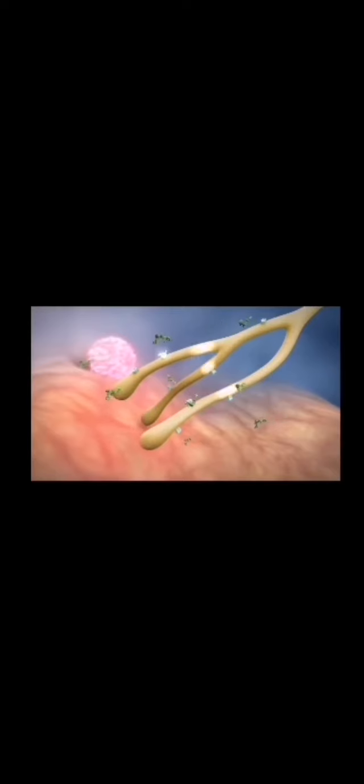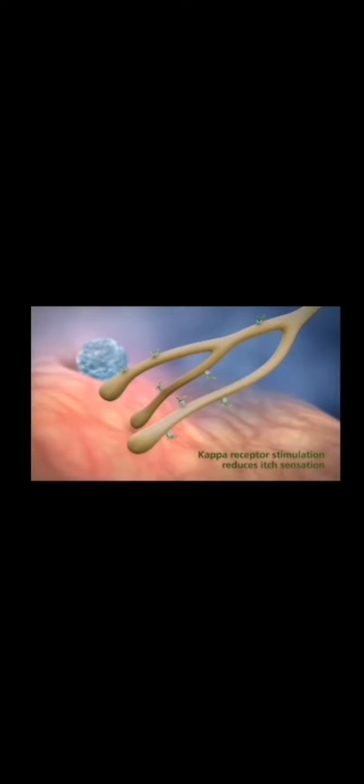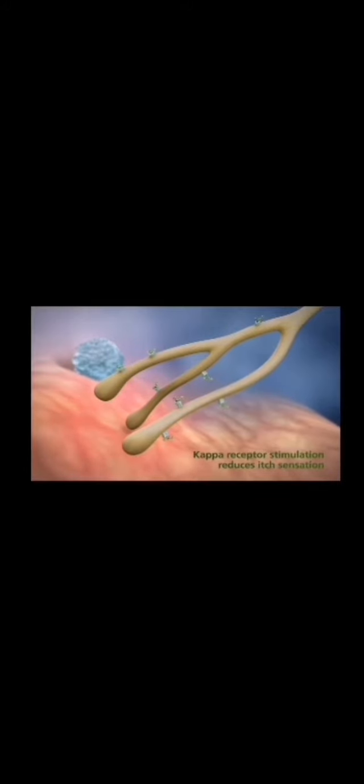In response, Cara Therapeutics has developed a completely new approach in pruritus therapy, CR845. CR845 binds with high selectivity to kappa-opioid receptors on immune cells and peripheral nerve endings, thus blocking the itch at its source while keeping drug-related side effects to a minimum. CR845 by Cara Therapeutics: manage pruritus, reduce side effects, and improve patient quality of life.